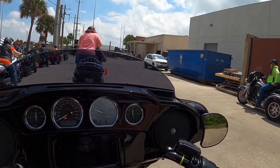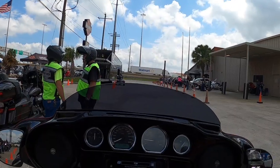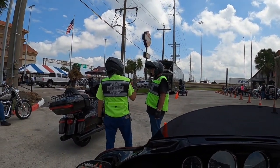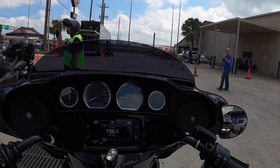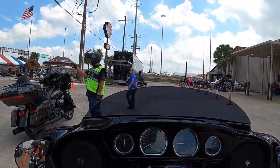There we go. Had the kill switch off. I'm in that first group. I better get up there. Yeah, now I'm trying out the Batwing fairing versus the Road Glide fairing. Of course, this has the shorter windshield. That Limited had the taller windshield. Yep, it's got the idle shake. Typical Harley.